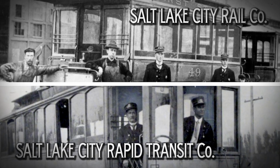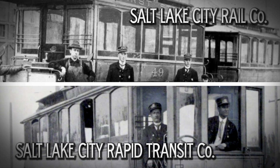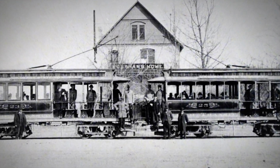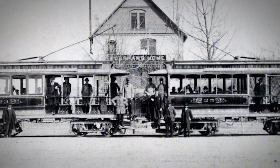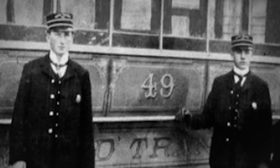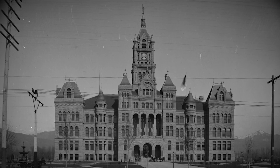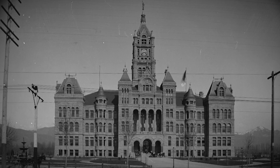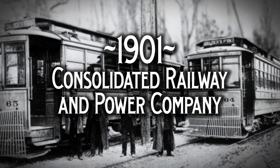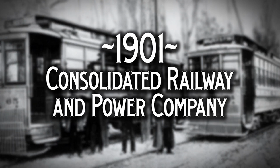Since the lines weren't regulated, both companies had cars running on the same tracks without any coordination. Once, two trolleys, one from each company, met on the same track, each trying to head in the opposite direction. Neither conductor would admit fault, nor would either of them move their car full of passengers so the other could pass. Eventually, city authorities were summoned to settle the dispute. This was how streetcars were run until 1901, when they were purchased by the Utah Power Company and transformed into the Consolidated Railway and Power Company.